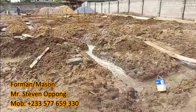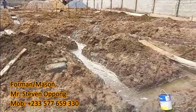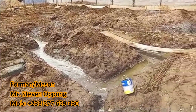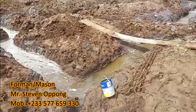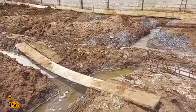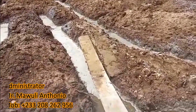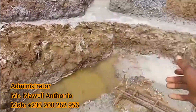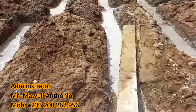All right, so right from here, we are ensuring that there's no water in the foundation. We have to scoop all the water out. It is very, very important. Underneath all of these are concrete, so we have to get the entire water out. It's not easy. Sometimes the challenges these artisans go through just to ensure that everything is okay. It's not easy.